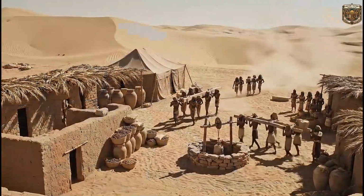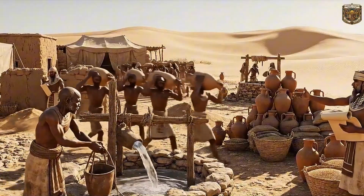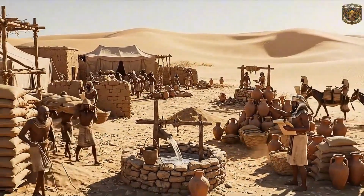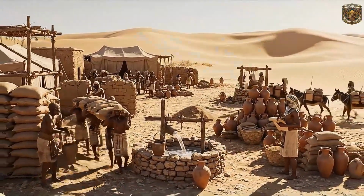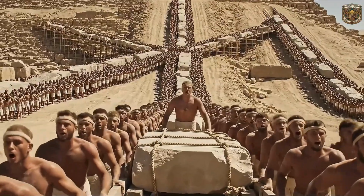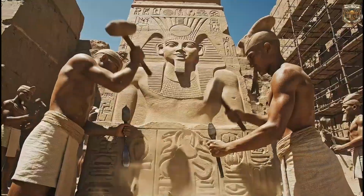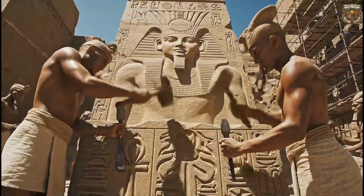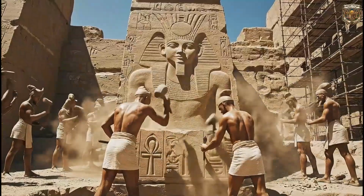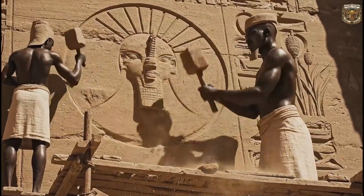Living area. Camps, food storages, and temporary wells surrounded the desert site to sustain thousands of workers for many years. Without hard metals like iron or steel, they relied only on copper, dolerite stones, and sheer determination. Each tool was forged in fire and dedicated to Ptah, the god of craftsmen, before use.